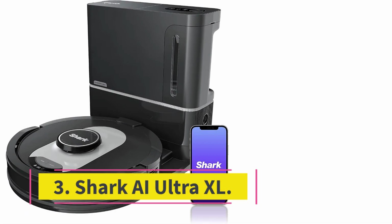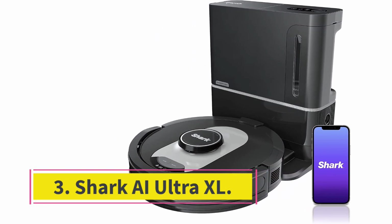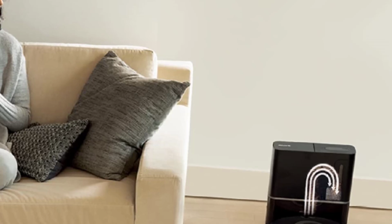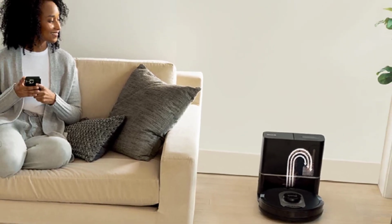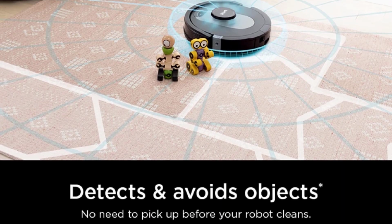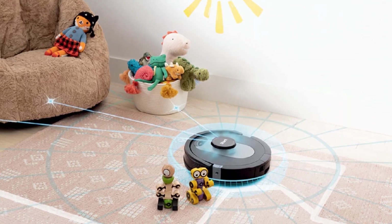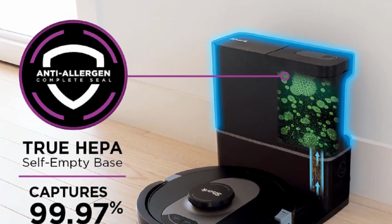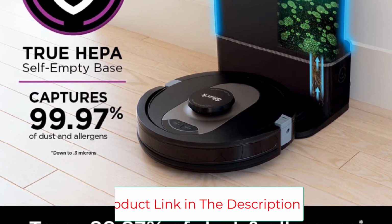Number 3. Shark AI Ultra XL. Shark's flagship RoboVac is the company's first that uses LiDAR mapping. This brings the level of this bot way up, making it much more reliable than some of Shark's previous models. It's also designed exclusively as a self-emptying bot, and for the money, it's a great deal. It's loud and ugly, and its AI isn't nearly as good, but it has most of the features of the Roomba J7 Plus for somewhere around half the price, depending on the day.